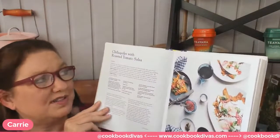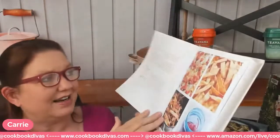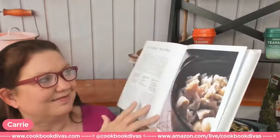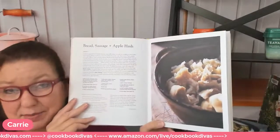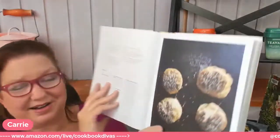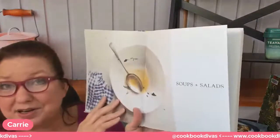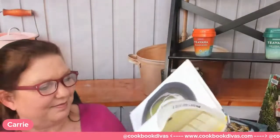Chilaquiles with roasted tomato salsa. I love chilaquiles, and when I can get them vegetarian, I jump on it. Bread, sausage, and apple hash. Everything biscuits. There they are. Now we're in the soup and salad chapter.